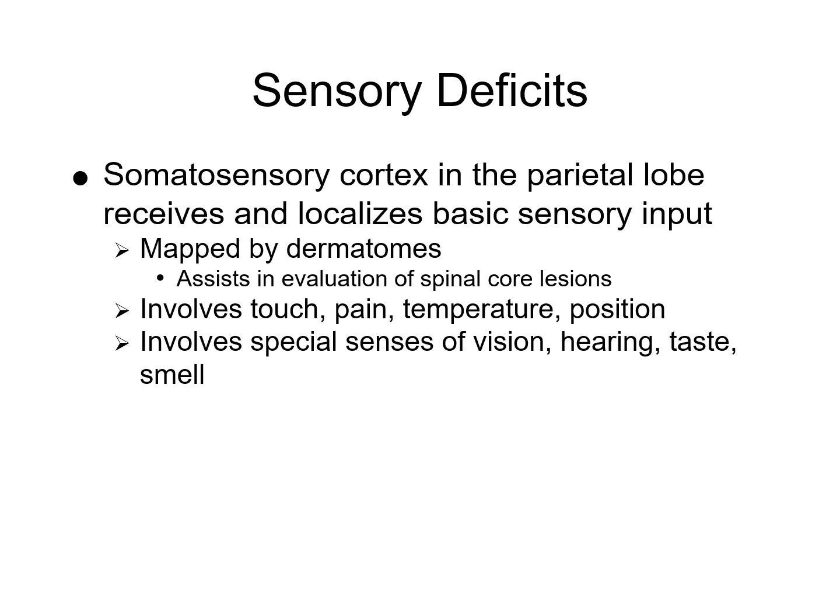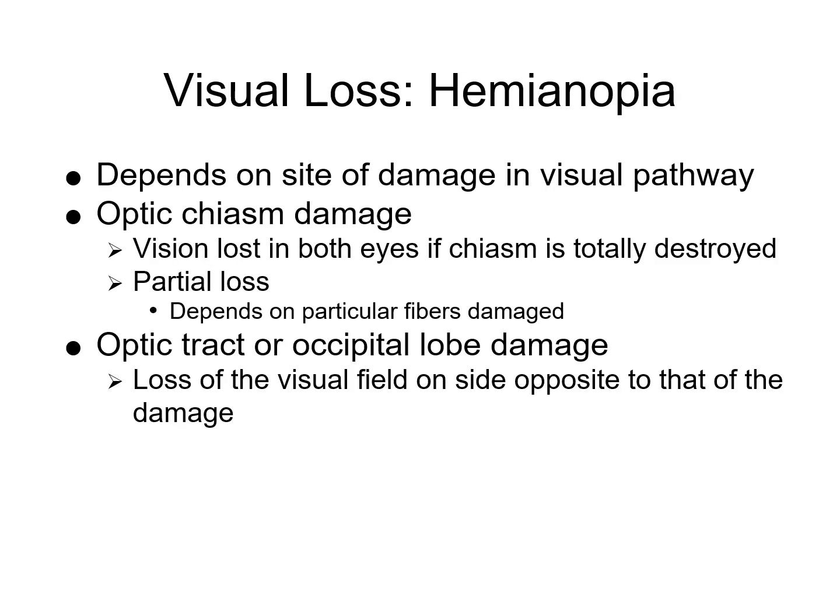Any damage to the cranial nerve or their nuclei or to the assigned area of the brain can interfere with vision or other special senses. Because of the unique anatomy of the visual pathway, loss of the visual field can depend on the site of damage in that visual pathway. At the optic chiasm, the fibers in each optic nerve come together and divide. If the optic chiasm is totally destroyed, vision can be lost in both eyes. Partial loss can result in a variety of effects depending on the particular fiber that is damaged.